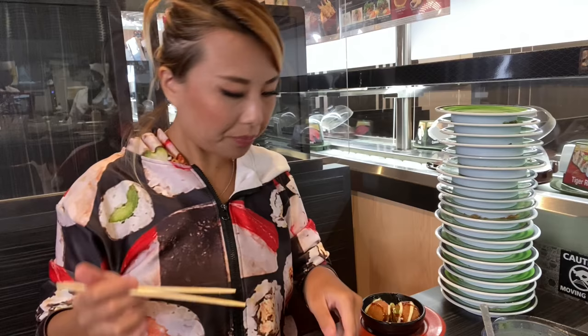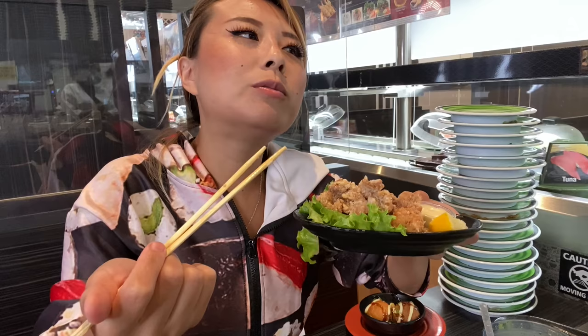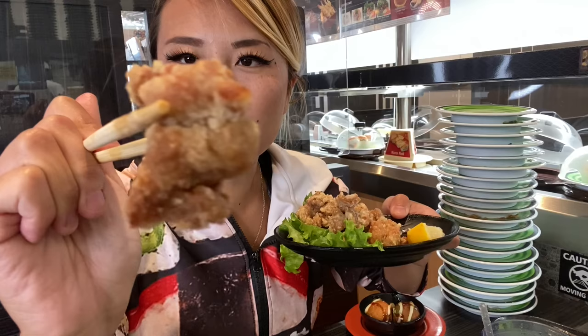Also ordered some of the popcorn chicken. You guys know I love fried chicken. So this is Japanese karaage. But why is fried chicken so good? I'm really impressed with the quality of this too. They give you a big, big plate of fried chicken. Look how big these pieces are.